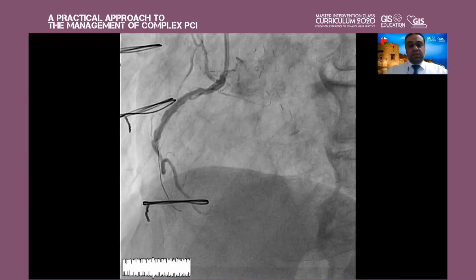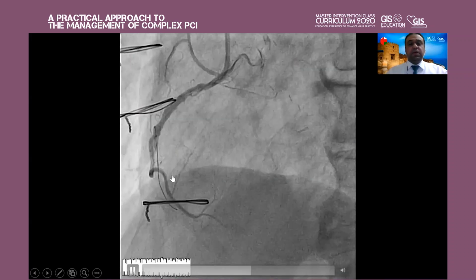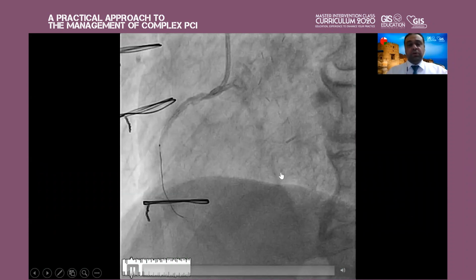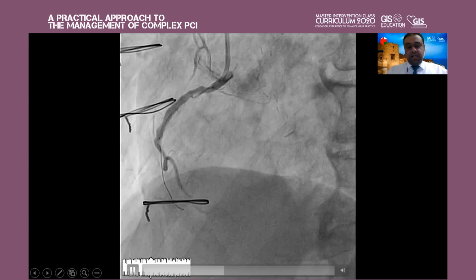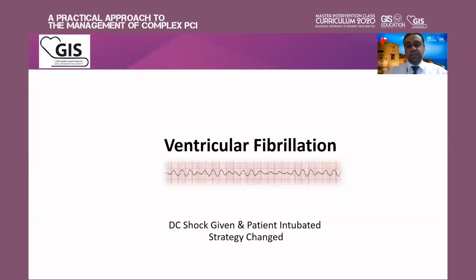So I started with the wire; after trying a BMW wire, a Whisper wire was needed with the support of a small balloon. And actually I passed almost two-thirds of the occluded segment, but unfortunately while we were doing that, the patient developed another attack of ventricular fibrillation.